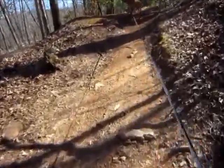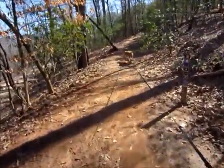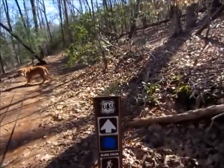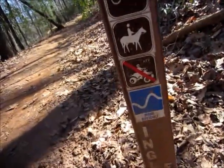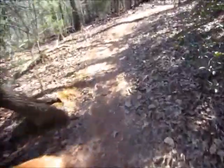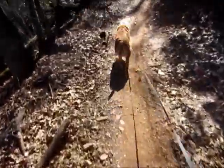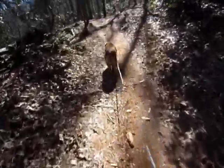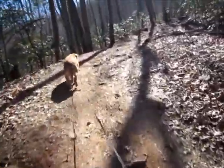Okay, we're going to go up this little single tracker. This one looks good. It's good for all that except motorcycles. She always has to go around me, so I have to do a pirouette there. No, go that way. Alright. Get my exercise here.